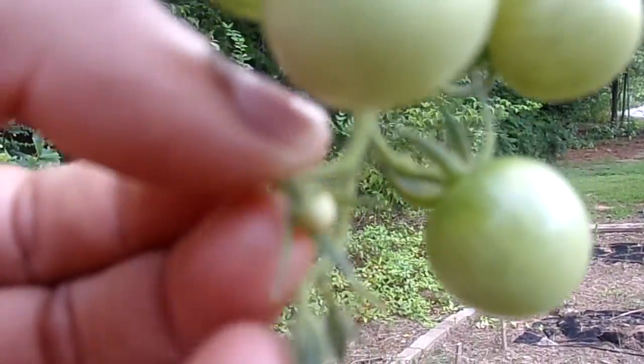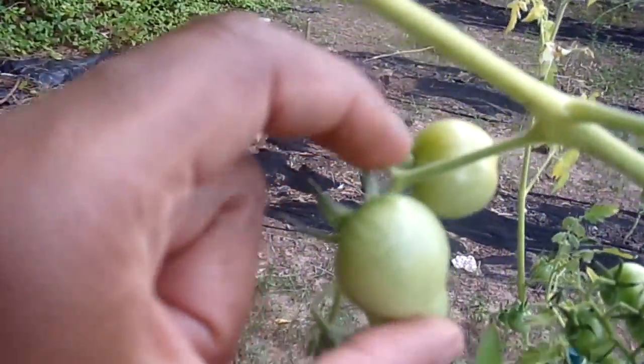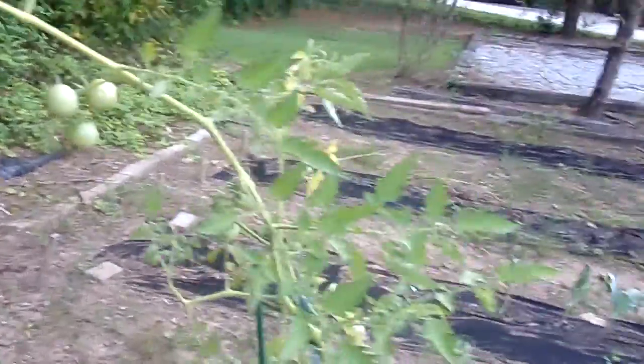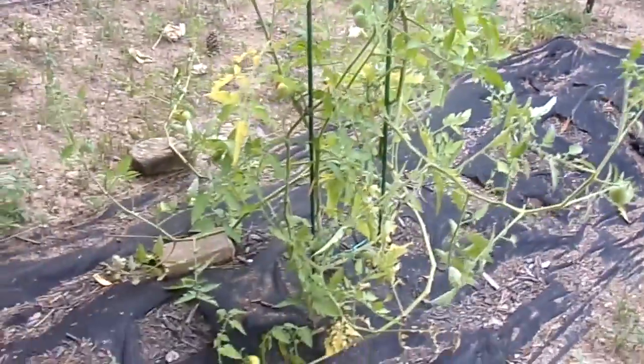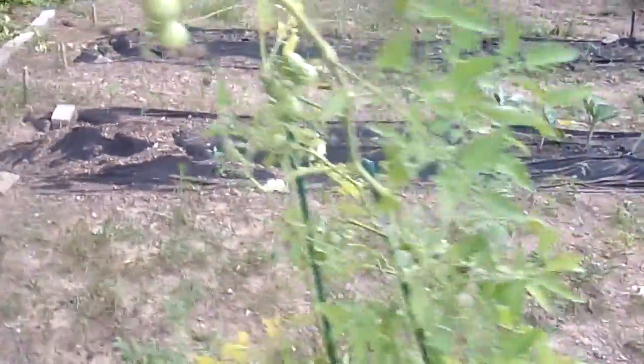It looks very small, but then depending on what type of variety of tomato you get, it's going to grow. And throughout its life, you want to make sure that you add fertilizer to your plant, so as it grows, it feeds all the nutrients to what it's growing.